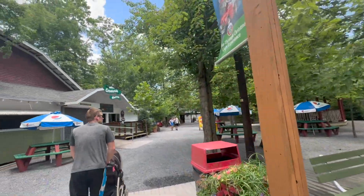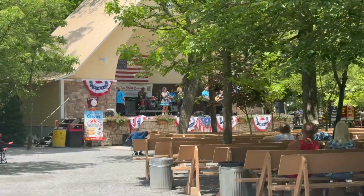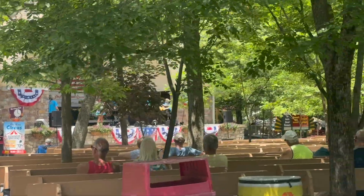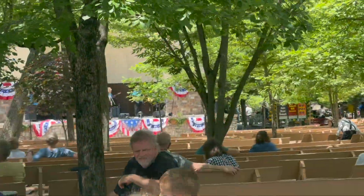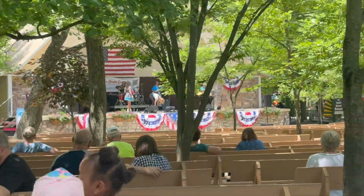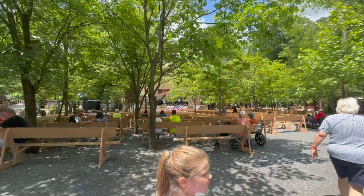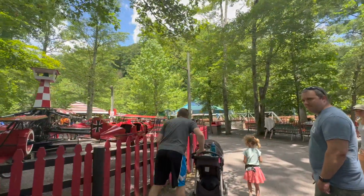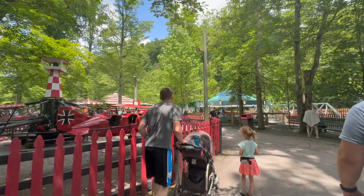And a little creekside coffee place ahead. There is a grandstand. They like to do a lot of different shows. There's often live music happening there. We've never really sat and watched that, but sometimes these benches are quite full, so they have some neat shows that come through. And we're entering some of the kiddie options here right past the motorboats. You can hear the grandstand behind us.